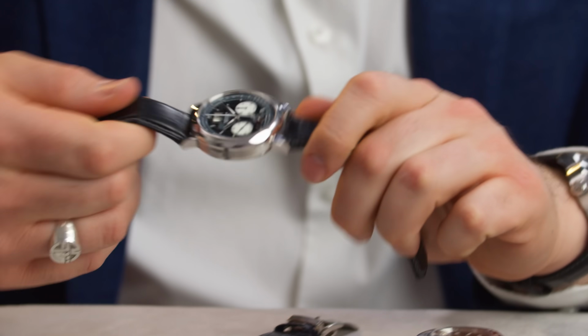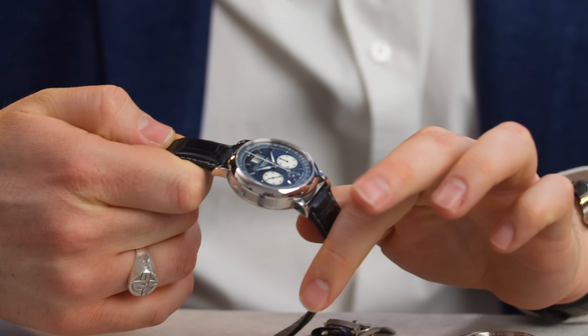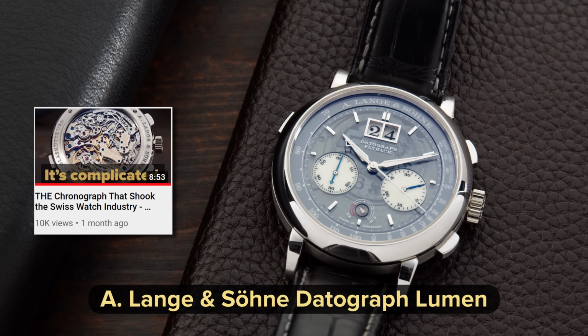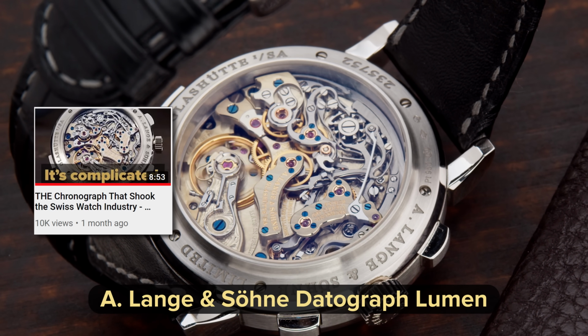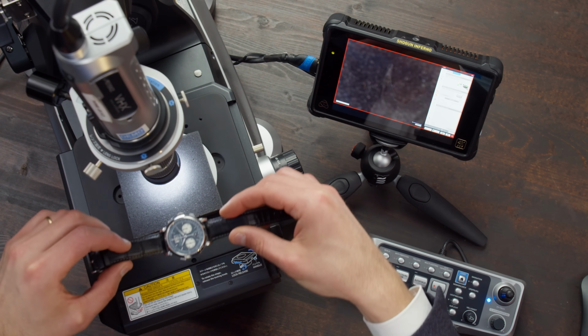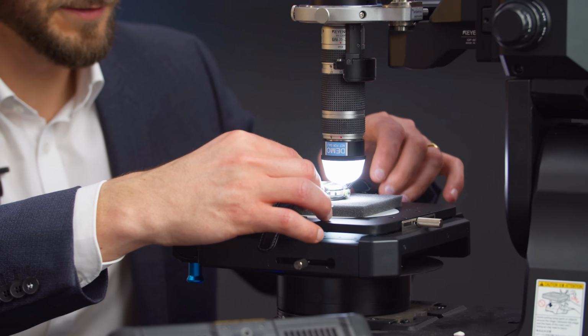So the next watch I personally am super excited to see under the microscope is the A. Lange & Söhne Datograph. It has a total of 454 components. Okay, it's ridiculous. It looks crazy. I want to see that under the microscope. I'm super curious to see how the German watch brand does under the microscope.